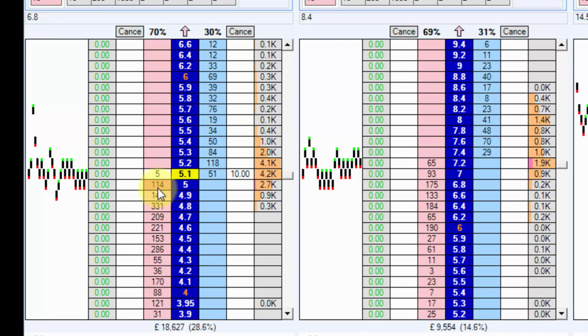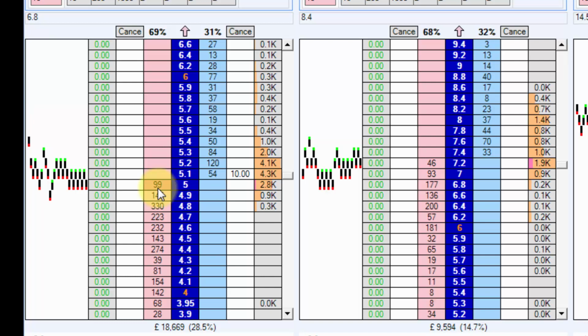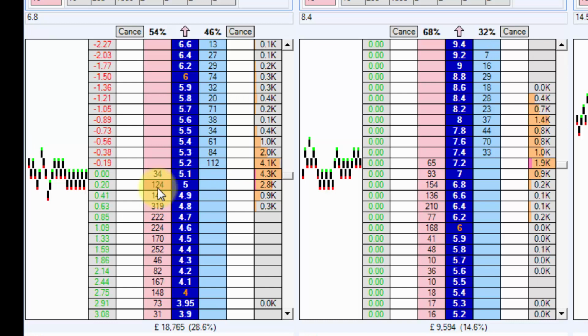If I'm not as confident with it, I'll try to have as little exposure in the market at one time as possible. So I'm waiting here for that first back trade to be taken, which it hasn't yet, before I'll even place a lay trade. Okay, so that's finally taken, and I place my lay trade.